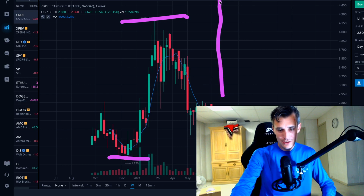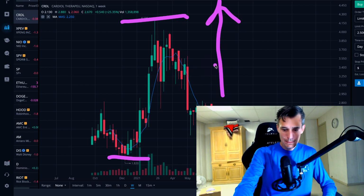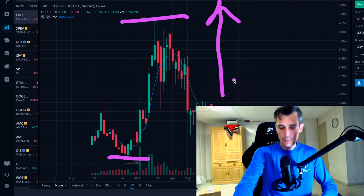If we retested those highs back up near $4.20, that is about a what? 80% move or so. We have a lot of potential if this thing does want to retest those prior highs.